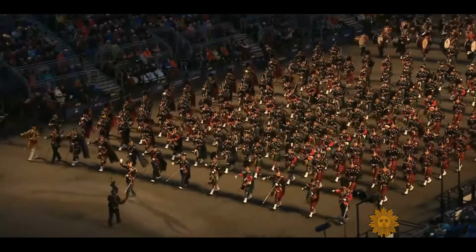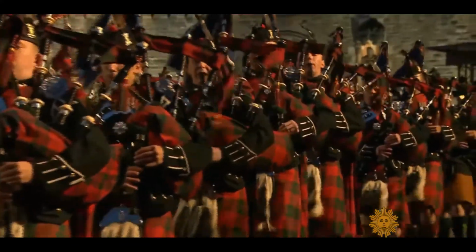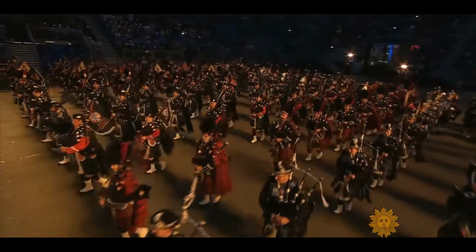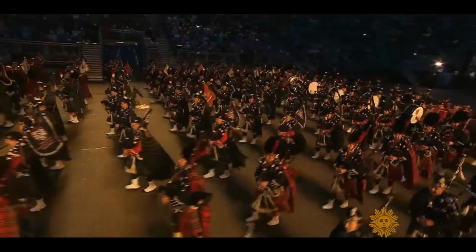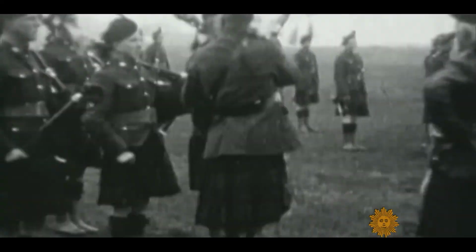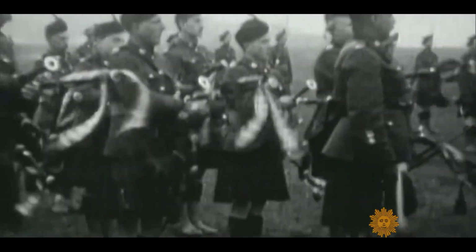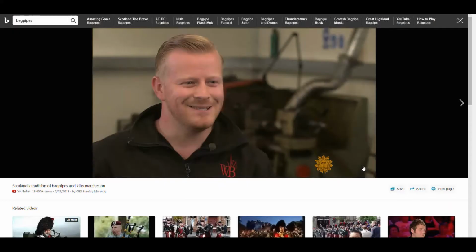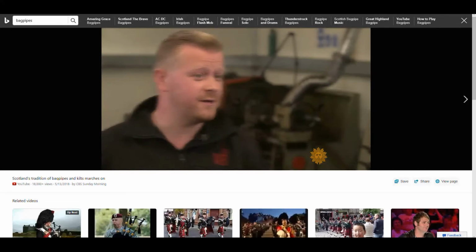The bagpipe and kilt were both instruments of war, dating back centuries. The kilt was used as a uniform, and pipers' haunting cries routinely played troops into battle until after World War I, when more than 500 pipers were killed. It's an unusual battle cry. Yeah, but intimidating, otherwise he would never have done it.